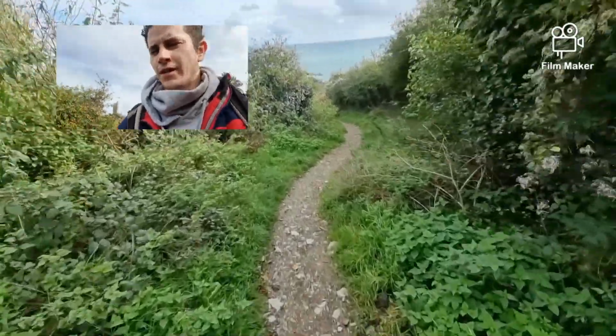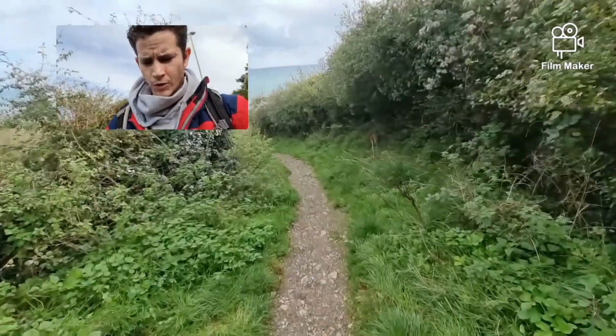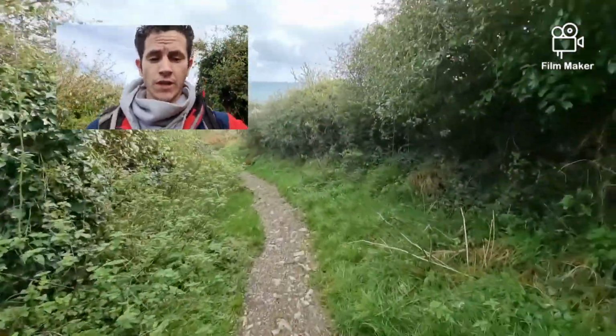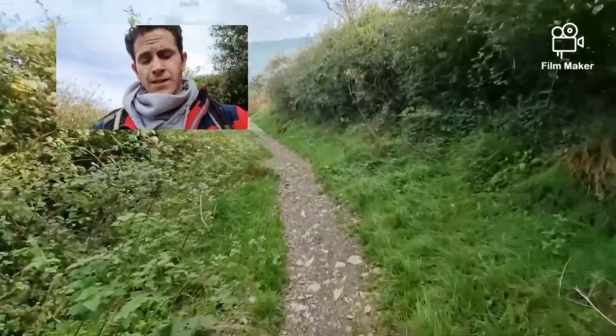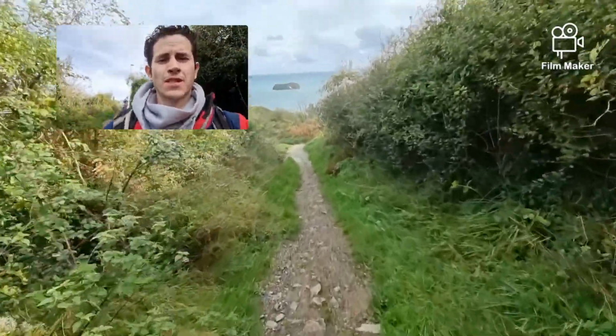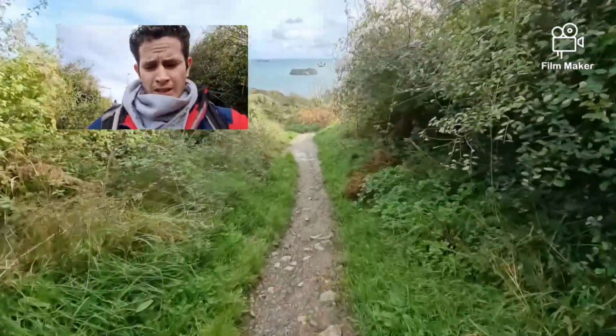Today's a bit of a different video. We've gone for a walk down to Hope's Nose in Torquay, which is quite famous for dendritic gold. It's one of the only places in the UK you can find it. It's quite a rare specimen type of gold. I'll upload some photos to show you what types.